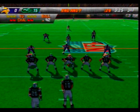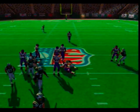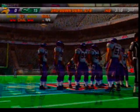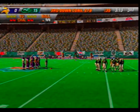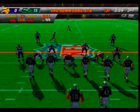Minnesota comes out in their nickel package. Blackman is there for the tackle. A big part of this guy's running style is to use the blockers to set up his cut, but they were nowhere to be found on that run. Ball on their own 44.